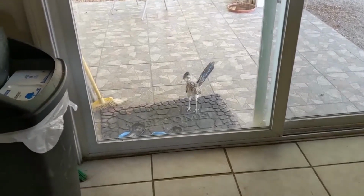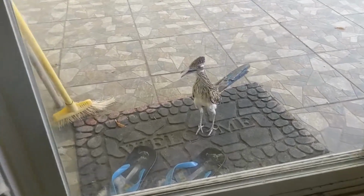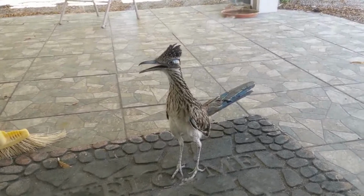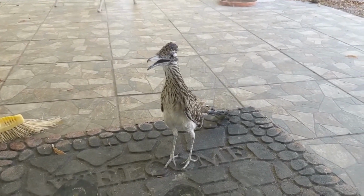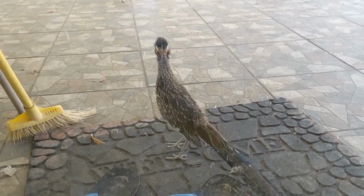What bird is this? This is our back porch. This bird came up right to our back porch and was standing on our welcome mat. And you can see what its throat is doing? He looks like he's panting. It was about 110 degrees Fahrenheit when this video was taken.